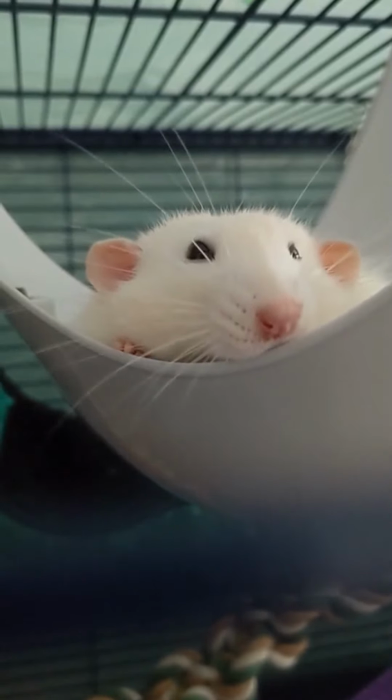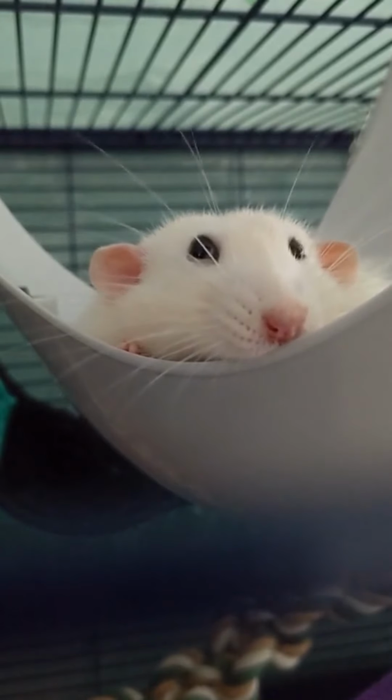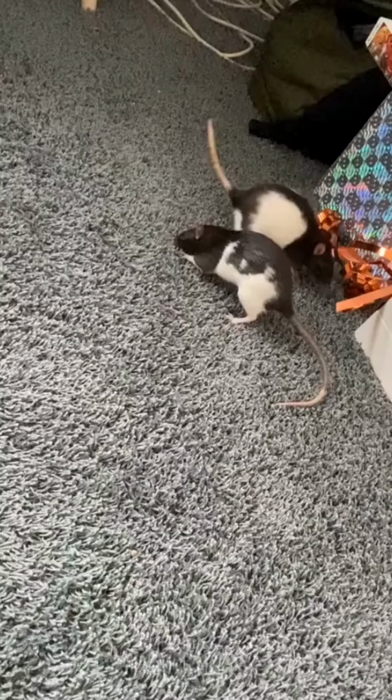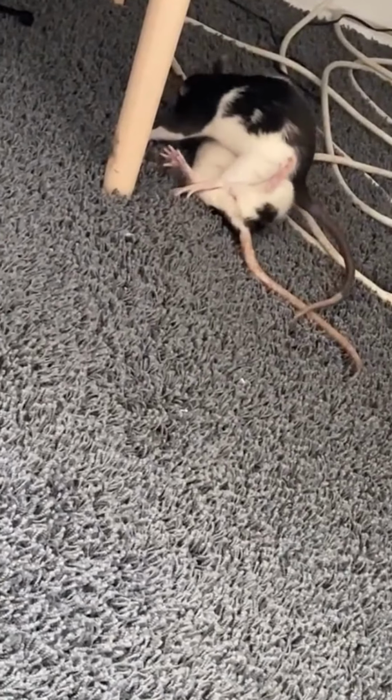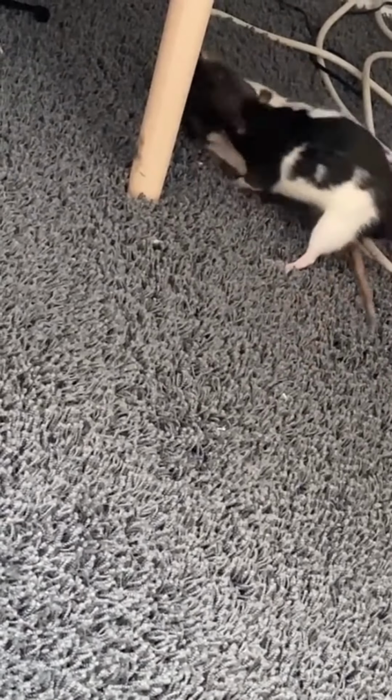Yawning is another adorable behavior that is typically associated with happiness in rats. When your rat yawns and stretches in front of you, it shows that they are comfortable enough to display these vulnerable moments in your presence. It's also worth noting that rats yawn when they are relaxed. So if you catch your rat yawning frequently, it likely means that they are feeling pretty happy.